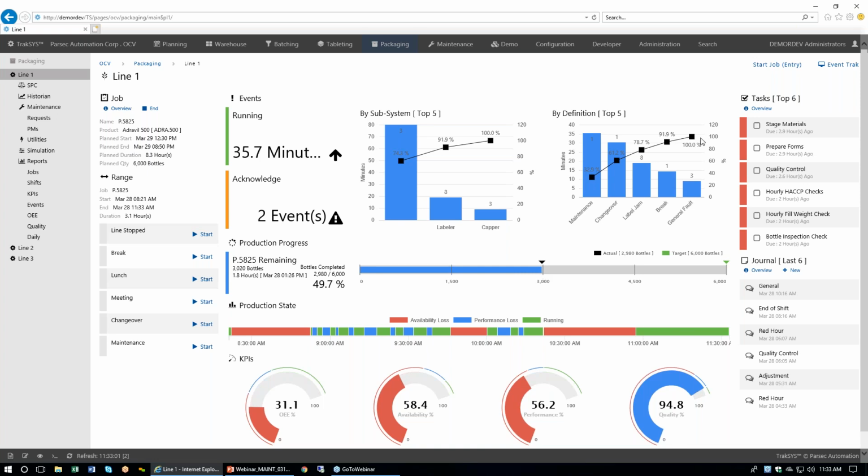We get into task management, so things that the operators are having to do on a regular basis, and that journal entry functionality Corey was showing. So operators can pass information down to other shifts, but also now we're starting to see how we can tie into a maintenance system. These journal entries, the relevant journal entries, are now showing up over in the maintenance dashboard as well.